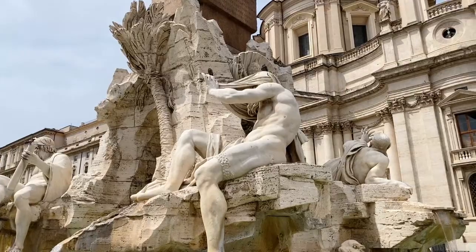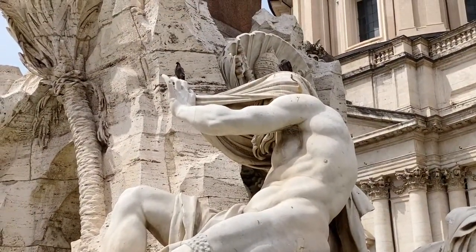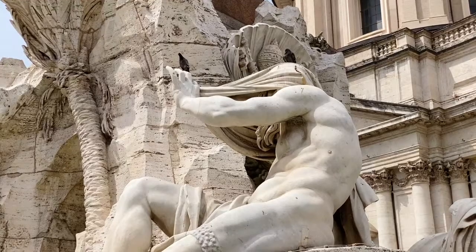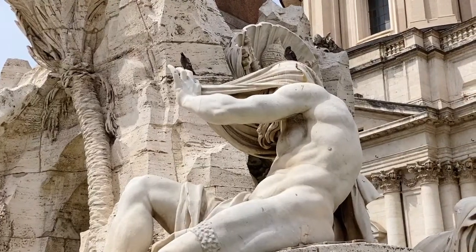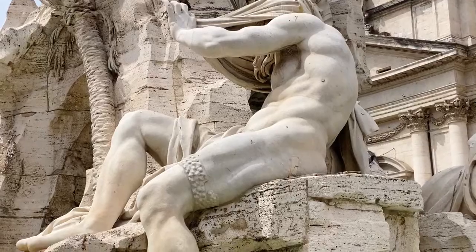Why? Because at the time of construction of this fountain, the springs of the Nile River were not known. So that's why they covered his face. Almost as if we don't know his face, we don't know his springs, where the water is coming from. Oh, I see, because the heart of the Nile was still unknown back then. Exactly. Still kind of is unknown. No one really knows what the exact source is.